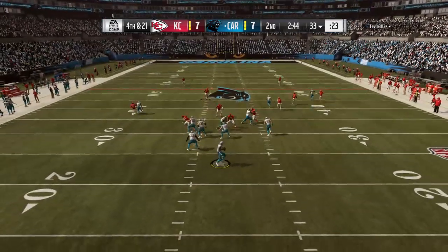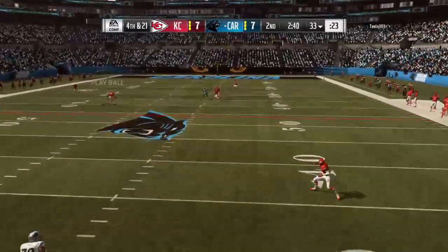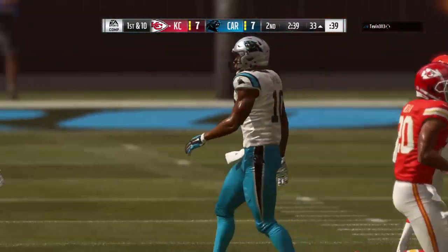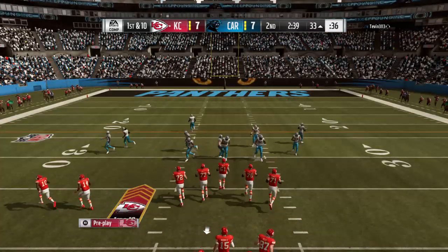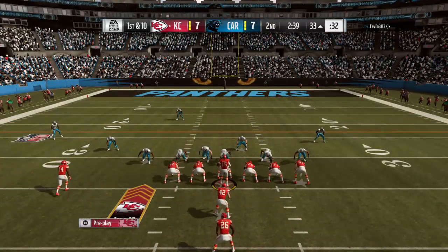They will go for it. Now Newton. Flushed out right. Taking a shot for Samuel. And this is going to be incomplete. A surprising move to go for it. Predictably, at least somewhat predictably, it doesn't pay off. And the Chiefs will have the football back in excellent field position. So they'll come up 1st and 10 now from the 33.